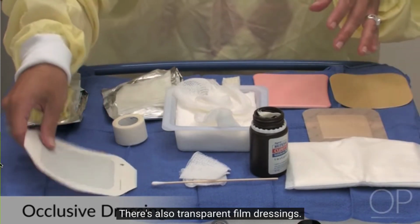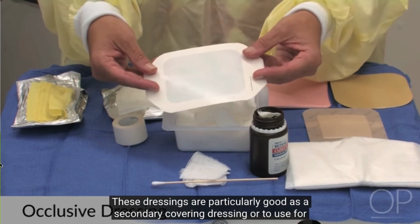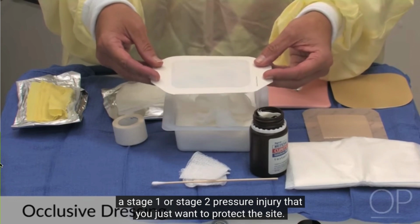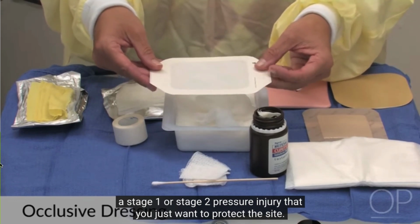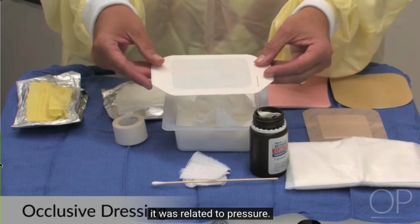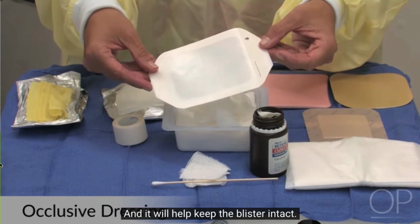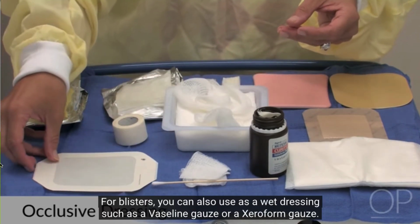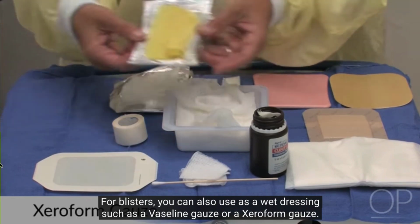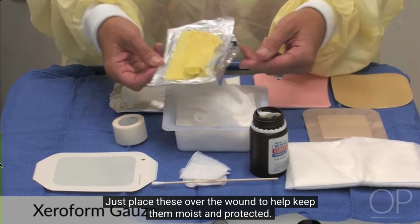There's also transparent film dressings. These dressings are particularly good as a secondary covering dressing or to use for a stage 1 or stage 2 pressure injury that you just want to protect the site. You can use these for blisters, which would be considered a stage 2 pressure ulcer if it was related to pressure, and it will help keep the blister intact. For blisters, you can also use a wet dressing such as a Vaseline gauze or a Xeroform gauze. Just place these over the wound to help keep them moist and protected.